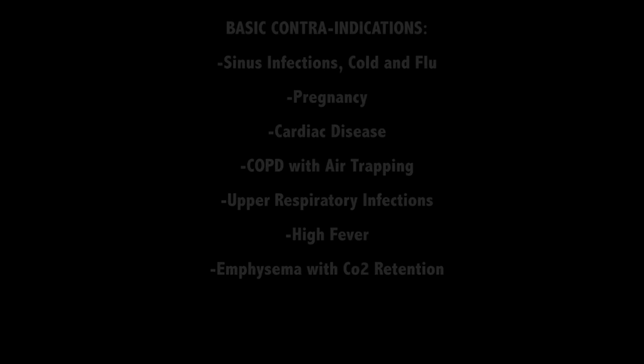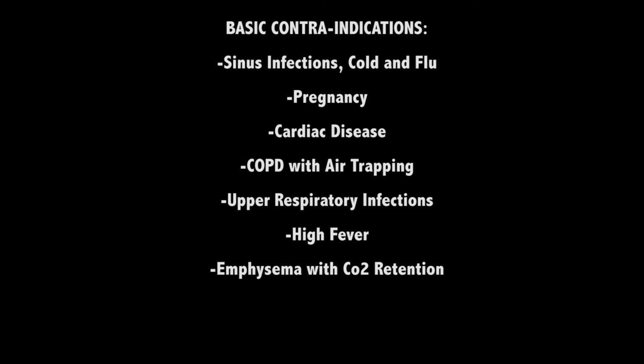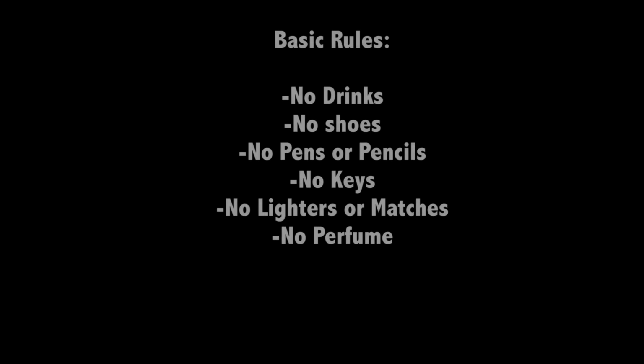The basic contraindications are sinus infection, colds, flus, pregnancy, cardiac disease, COPD with air trapping, upper respiratory infections, high fever, and emphysema with CO2 restrictions. Basic rules for mild hyperbaric chamber use include no drinks, no shoes, no pens, no pencils, no keys, no lighters or matches, and no perfume.